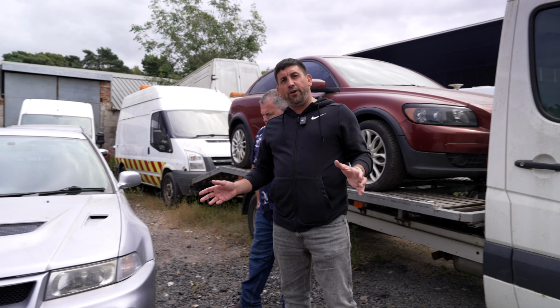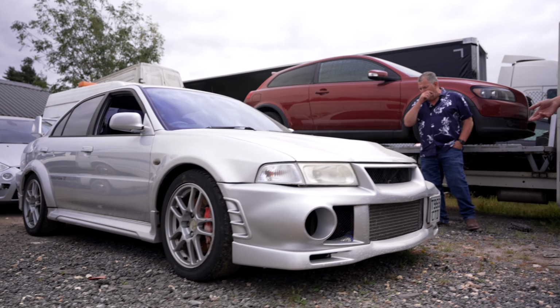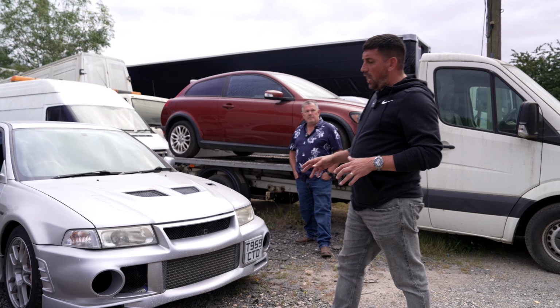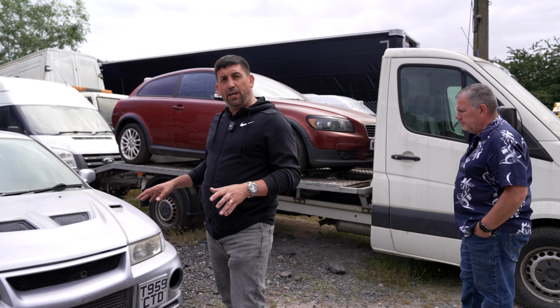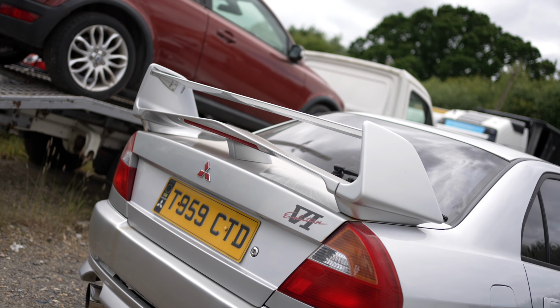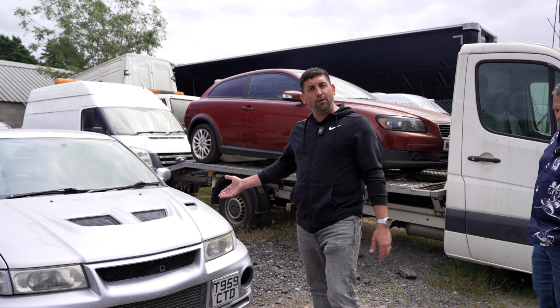So for the eagle-eyed out there, you can tell we've got here a Mitsubishi Evo Lancer, and it's the 6th edition, so it's an Evo 6. The Evo 6 was the last rally car, so it's considered by Mitsubishi enthusiasts to be the best one. Obviously that's always open to debate, but that's the general consensus. Obviously not this one in front of us. There's some work to do.